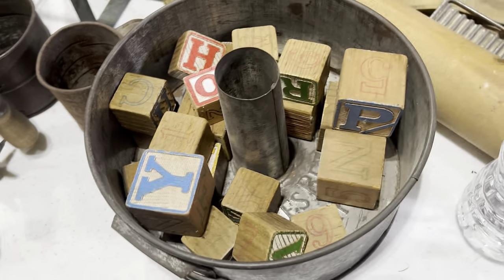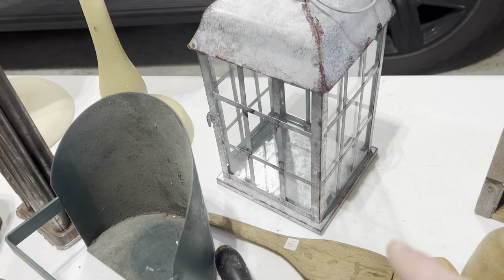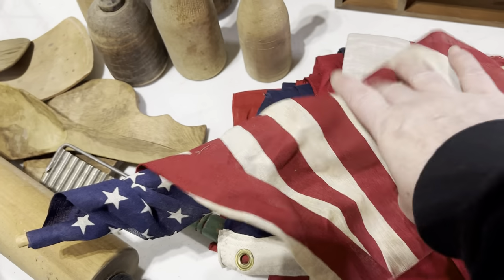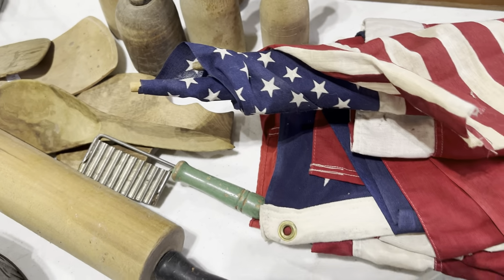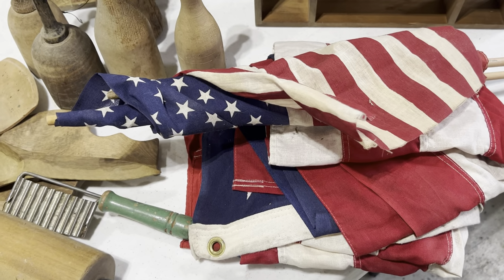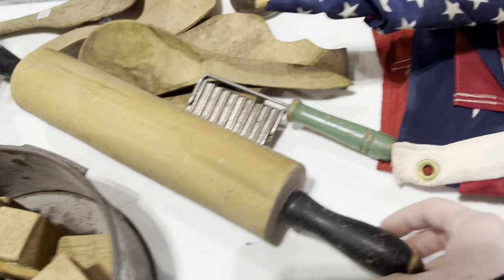And then yes, I picked all the blocks. I need to sell y'all some blocks. Then we got a galvanized lantern. I've got some more flags that I picked up, some bigger flags. I love flags. I'm gonna get them while I can. They kind of start selling right now, but I'm sure as the year goes on they will.